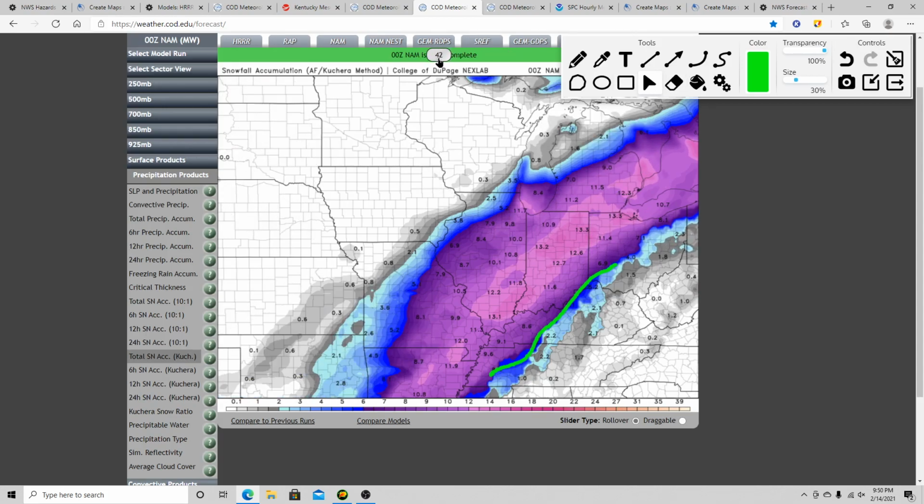But you can also notice for northeastern Ohio, quite a sharp cutoff here. And this is one of the biases in the models. This is actually the furthest northwest of the models right now. But you can see how far northwest this is. I think that's kind of a bias right now, and I don't think it's going to be that far northwest, but we're going to see what's going to happen here.